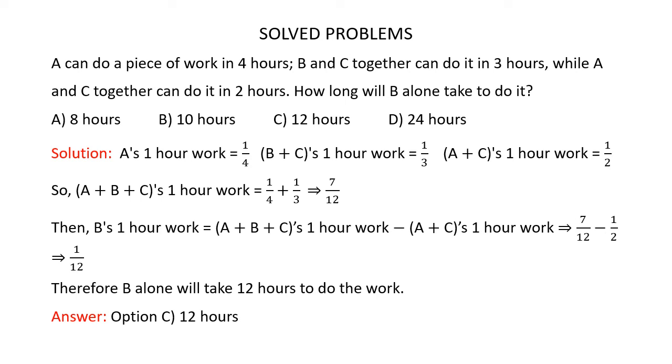Now we know A plus B plus C's 1 hour work. If we remove A plus C's 1 hour work from this, we'll get B's 1 hour work. So B's 1 hour work is equal to A plus B plus C's 1 hour work minus A plus C's 1 hour work. This is nothing but 7 by 12 minus 1 by 2. On solving this, we get 1 by 12.